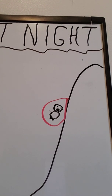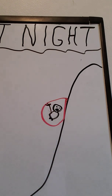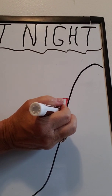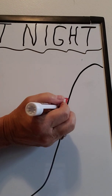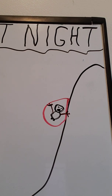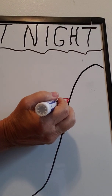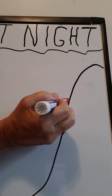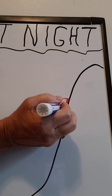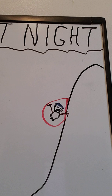Okay. Now, if he's yelling and going down the hill, chances are his hands or arms are going to be up like, oh no, help, like that. Okay. Because I don't think he knew he was going to go that fast down the hill. And I think I'm going to give him a little blue hat. You can give him any color hat you want. You can even put earmuffs on him if you'd like. So there he is.